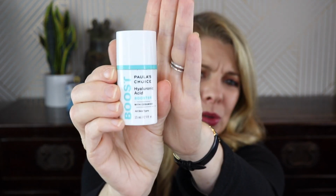That's the cover for that Sigma brush cleaner. What's this? Paula's Choice Hyaluronic Booster. I do use hyaluronic acid morning and night. Don't know what the booster was, but I've just replaced this with plain old hyaluronic acid.